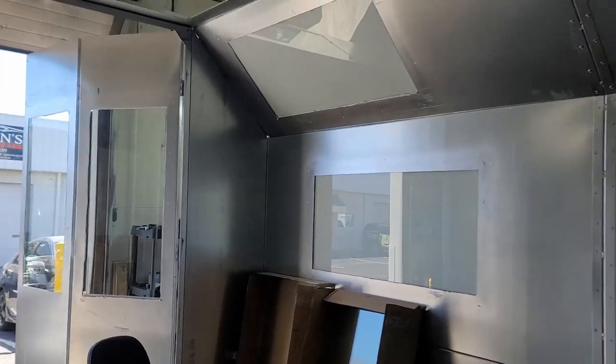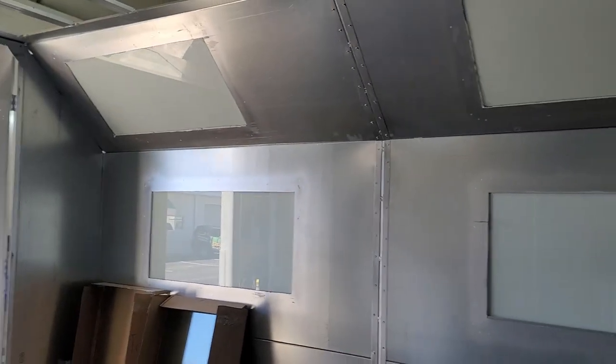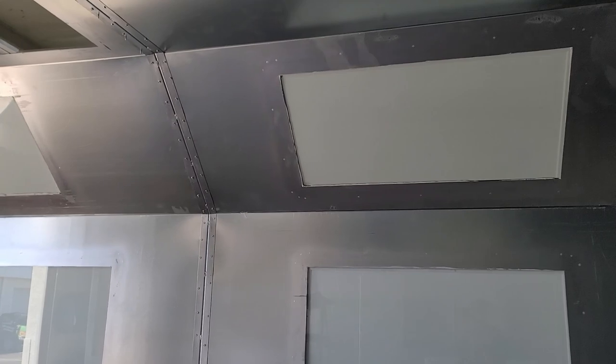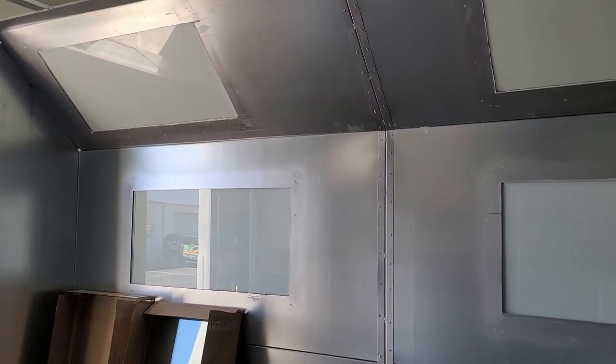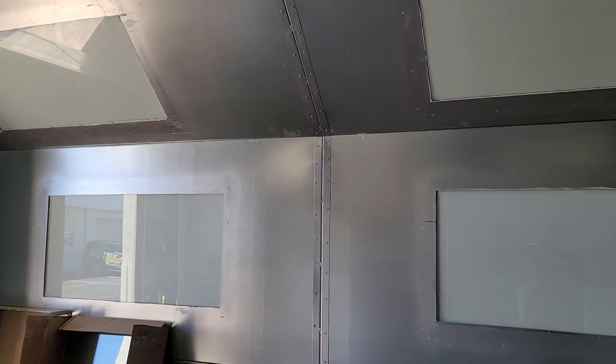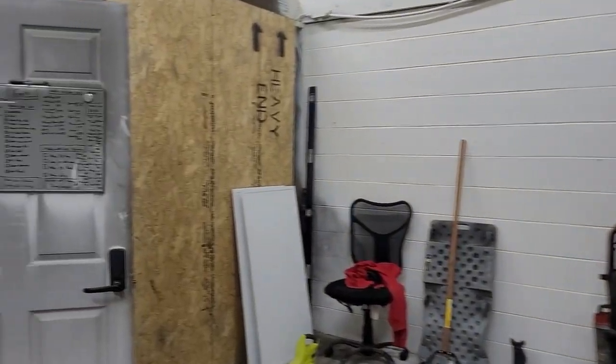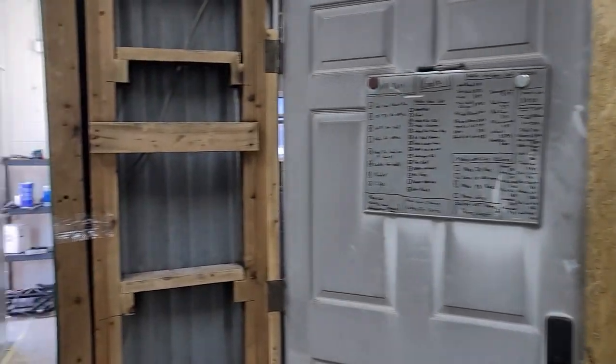I haven't been doing a great job of recording everything. You guys saw what it took to mount the one light, and it was such a pain. I forgot to record the other ones, but it was pretty much the same process. First you clean the edge, you caulk the edge, put the glass in, then you put these mounts.